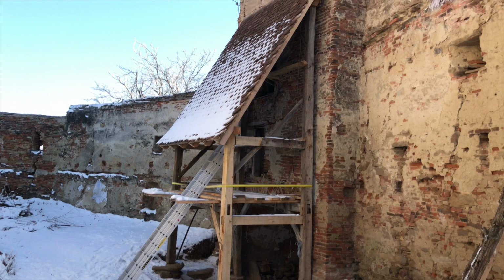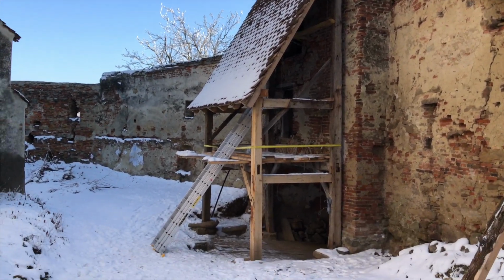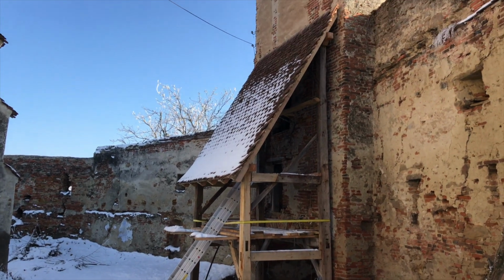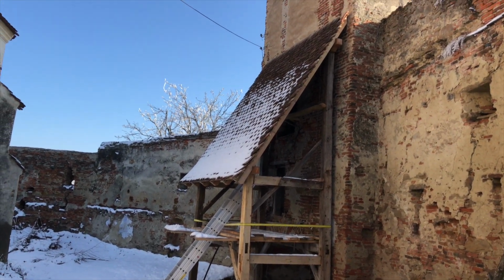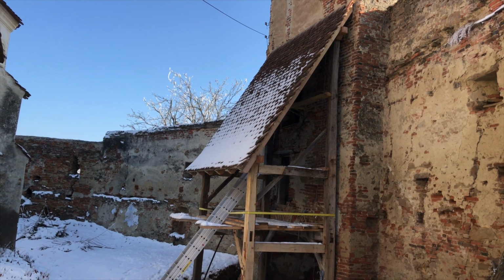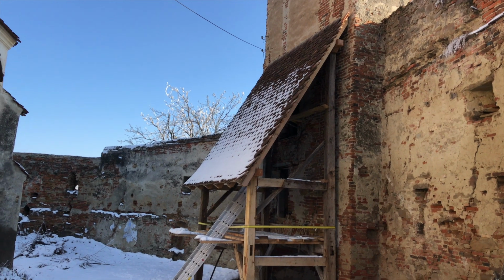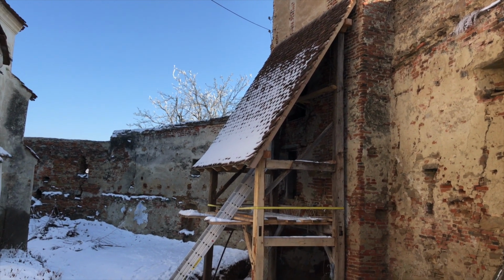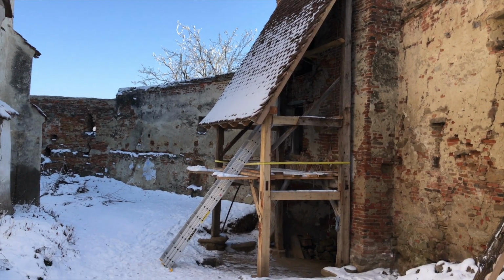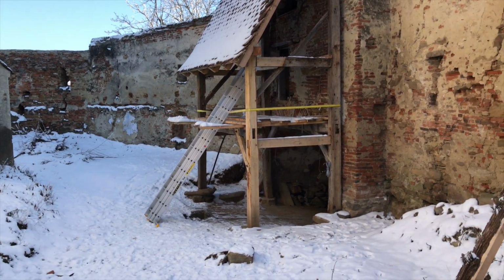So yeah, let me show you another view of the structure. This is what we worked on this December, and you can see how the slope of the roof is quite steep, and that's why I didn't feel quite comfortable walking on top of it. So we began laying the roof tiles from the top going to the bottom, instead of doing it the normal way, which is going from the bottom to the top.